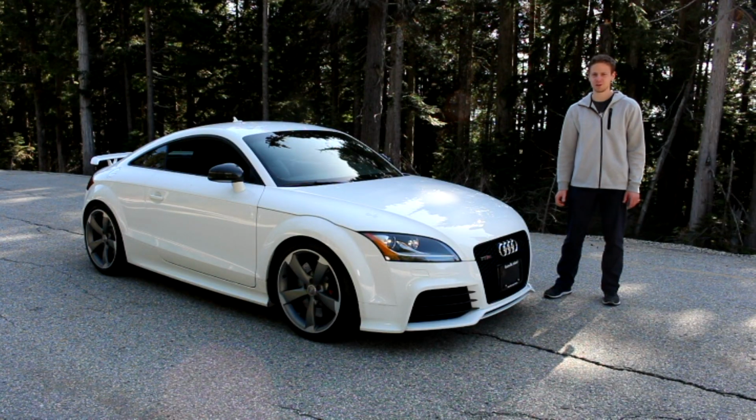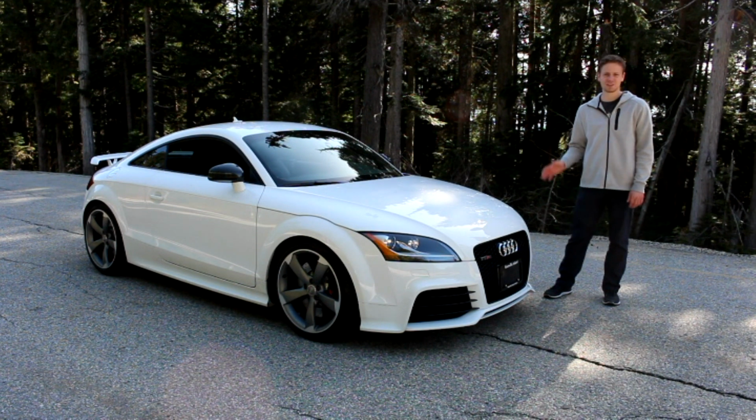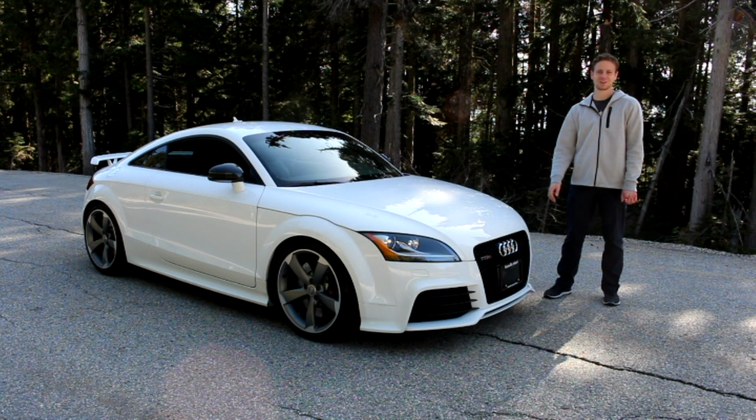Everyone, and welcome to another car review. Today we've got a really niche car that you don't see very often. This here is a 2013 Audi TTRS, and it is by no means a hairdresser's car.